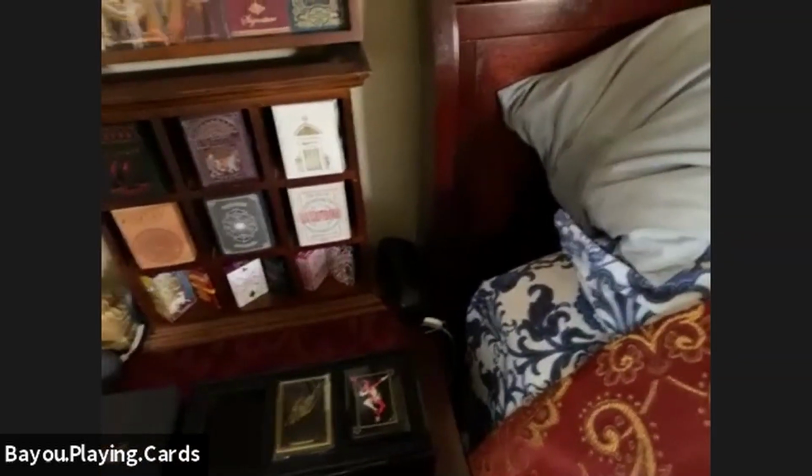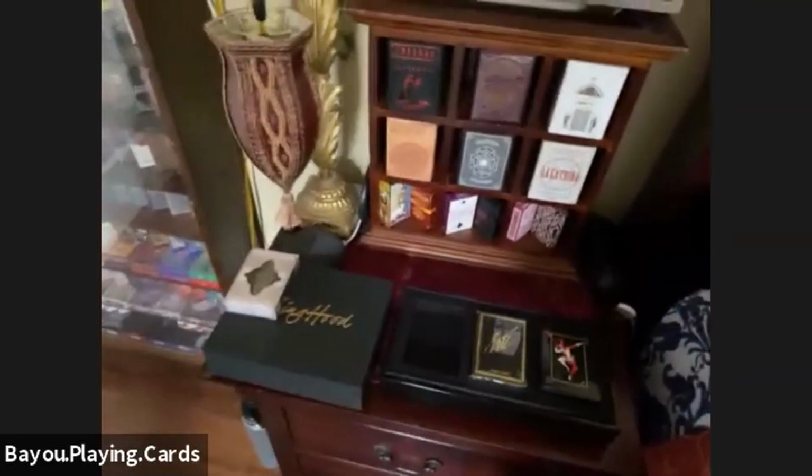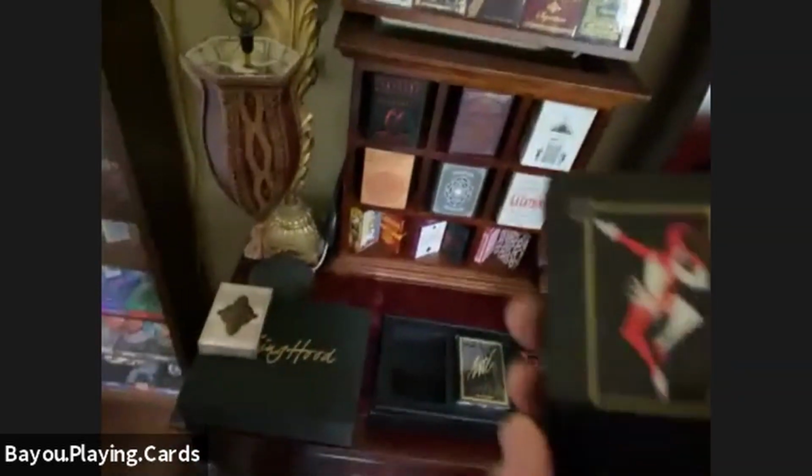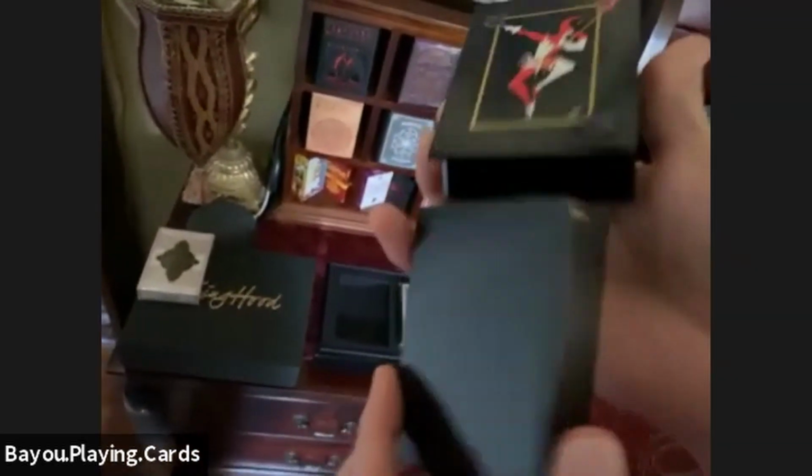See if I can, maybe Liz, if you can hold the camera. You're gonna open it? I'll show you the deck. Okay, maybe I'll open it. Should I open it? No. You're gonna give us a heart attack if you open it.